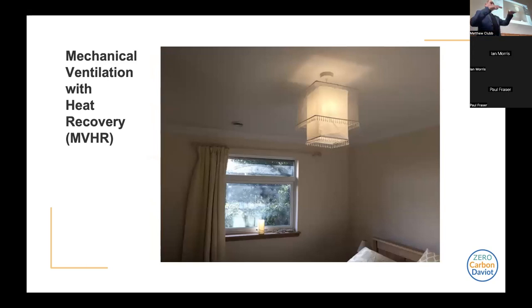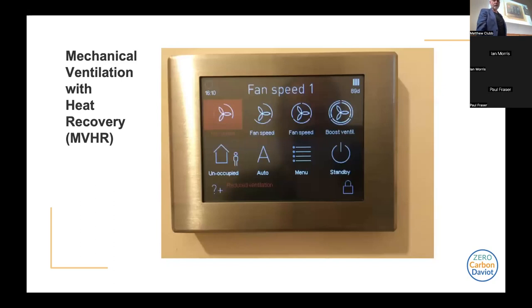Yes, they are. As you can see them, they're exposed. You can't see them now. So they're not individually insulated, but they are underneath the insulation. And you hardly notice this one here, but you can just see the duct there in the bedroom where the air comes in. And this is the controller.